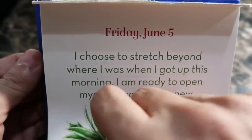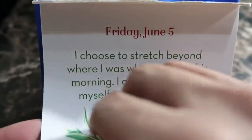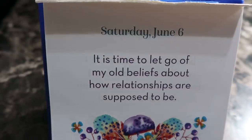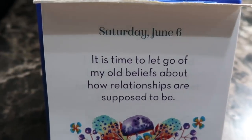All right, guys, positive affirmation for Saturday, June the 6th. It is time to let go of my old beliefs about how relationships are supposed to be. Love that. It is time to let go of my old beliefs about how relationships are supposed to be. And that includes all relationships, not just romantic ones. Relationships with friends, relationships with people of other races. There you go. Enjoy, guys.